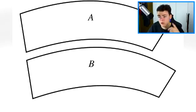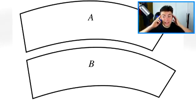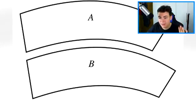Right, think in your head, what is bigger, A or B? It's not a hard question. Do you think A is bigger or do you think B is bigger? Well, do you want to know the answer? They're both the same freaking size. I know it's weird and I don't even know how this one works. I think it's because of the angle, but A and B are actually the same freaking size. That is honestly so cool.